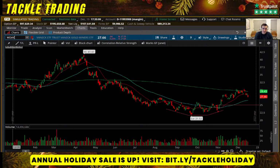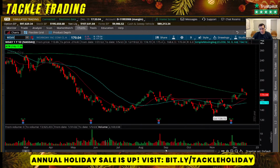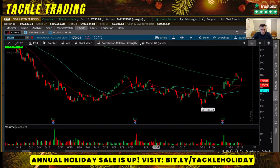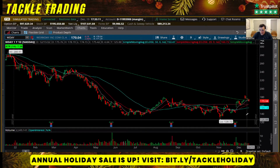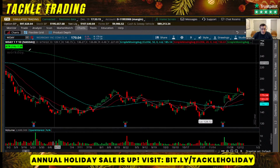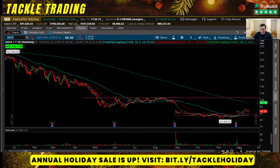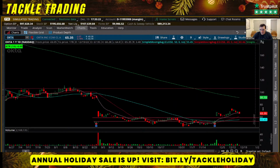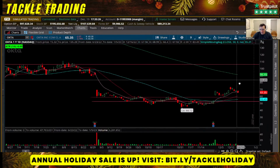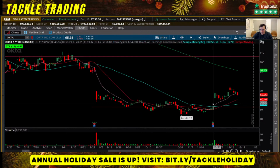But Workday made an appearance in our scouting report this past weekend as a nice little bullish looking chart. That one still looks okay. Another one was Okta, O-K-T-A. That recently started a little uptrend, pulling back a little bit. So there's some charts out there. So why don't I do this? Let's go with Okta.